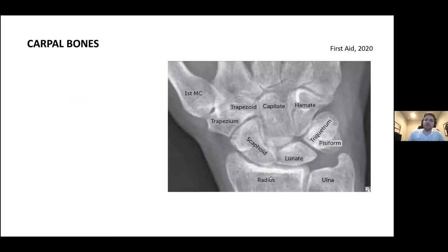All right, carpal bones, everybody's favorite. What's interesting here is that the ulna doesn't actually attach to any of these carpal bones. The ulna is wrapped around the radius. The radius is what attaches to all these bones. So there is no actual correlation between the ulna and the carpal bones. Like I said, there's a ligament that connects the radius and ulna together, but all of these bones technically attach to the radius.